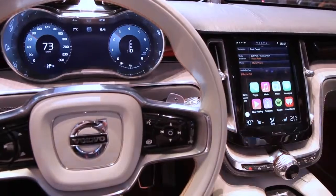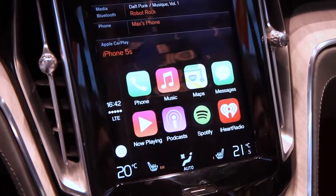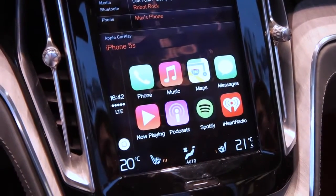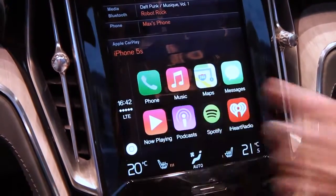We focus on these apps that you use most in the car, which are phone, music, maps, messages, and some third-party audio as well. And a crucial part through all of CarPlay is how much Siri helps you and how much Siri is a part, so that you can keep your eyes on the road. So let's go ahead and start with phone.